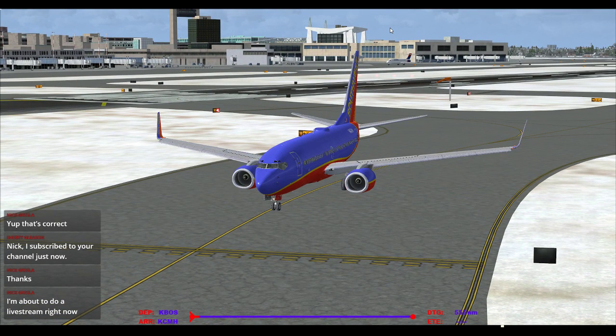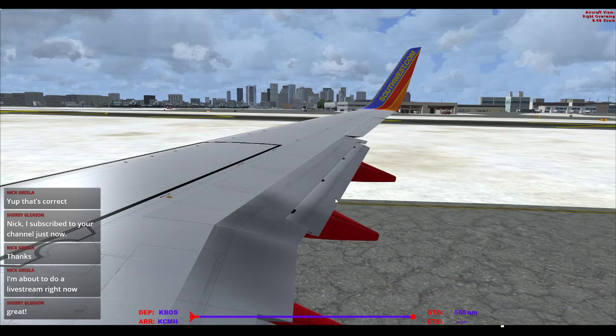Alright, here's Glenn. Should be taxiing in just a second. There's the Boston skyline in the background.